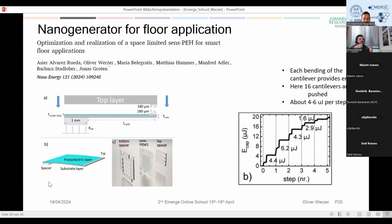When we now start bending our piezoelectric device, we will generate energy. The bending is shown by simulation to be much more effective in providing us energy compared to when we just have a normal load. And having this kind of device, we can now produce a decent amount that we can actually use for doing something. This is indicated here on the right-hand side. So when we make a small assembly, indicated here by this bottom spacer structure and the top spacer structure, we can actually squeeze many of these cantilevers at the same time. And when we do this for 16, as indicated here on the right-hand side, each time we jump on our device, we push it, we squeeze all of the 16 cantilevers, we're producing about 4.4 microjoule for the first step, 6 for the second one, and so on and so on.